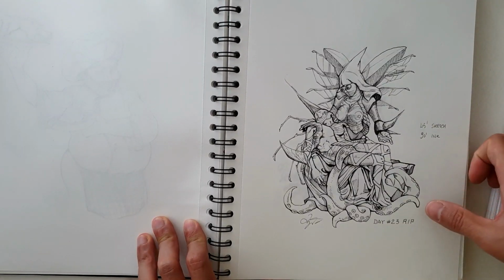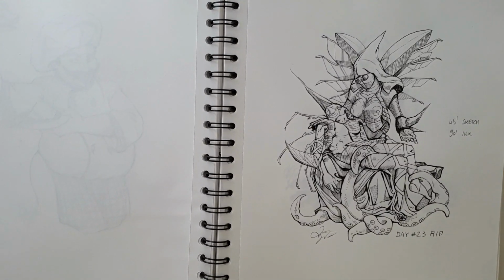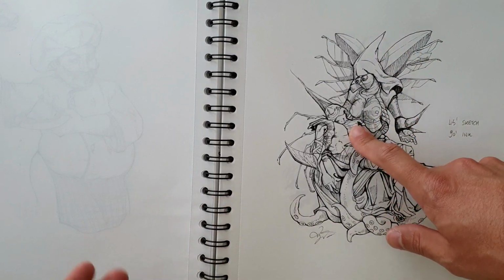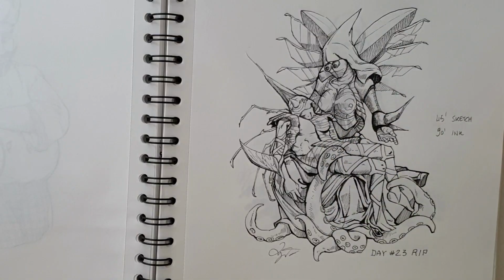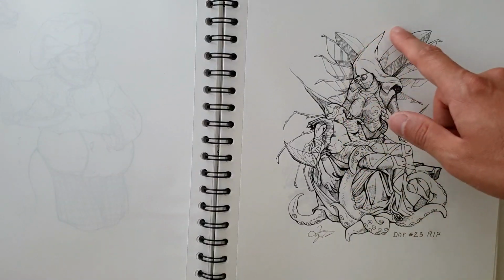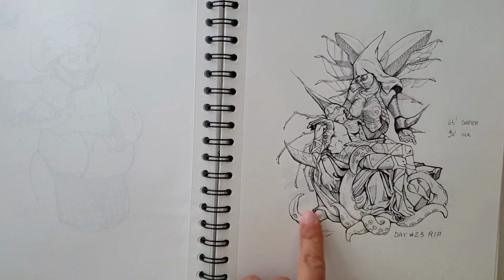Day 23, Rip. Here I was trying to do something fancy, like using the famous statue of the Christ dying, Madonna keeping Jesus between her arms, and I made it like a sci-fi with aliens, octopus style stuff.